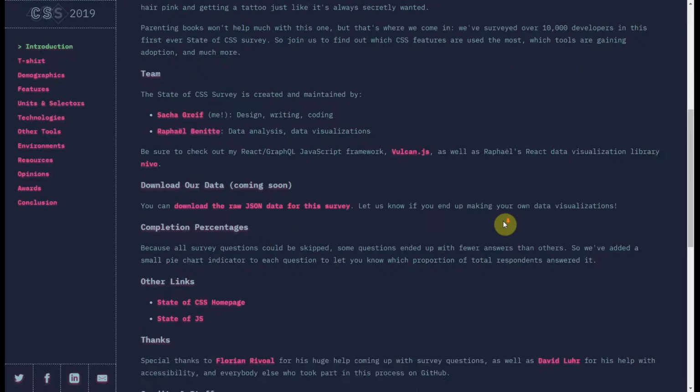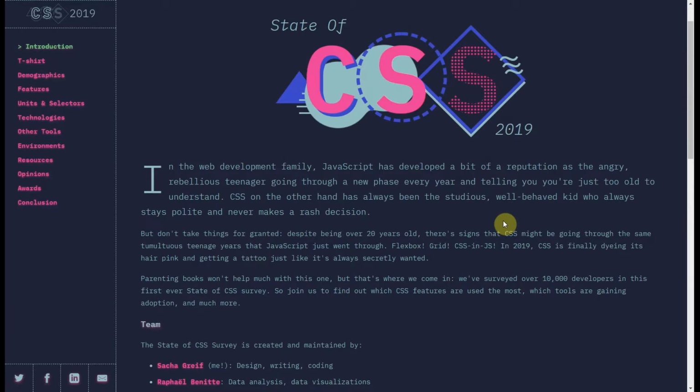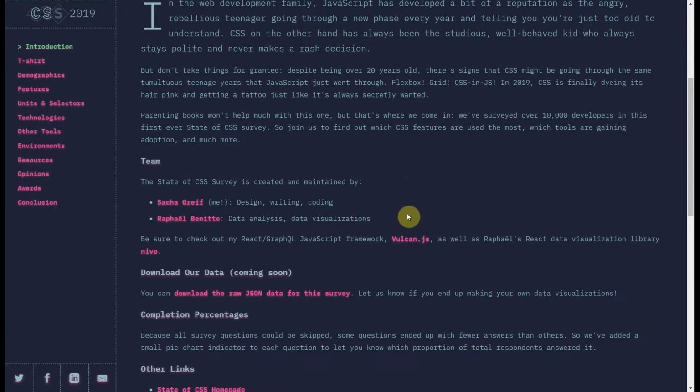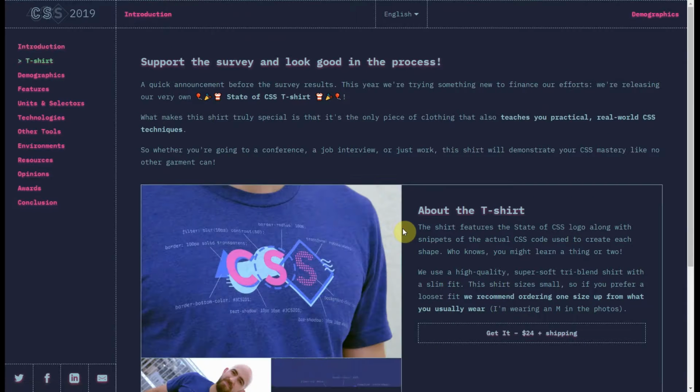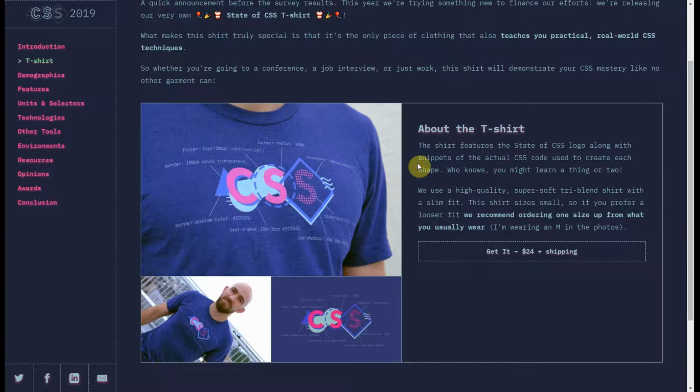And it's a really cool looking website and very deep information from their survey, which we will take a look at. But first, as we get started, they offer a t-shirt, and a really neat t-shirt for $24 plus shipping if you're interested.